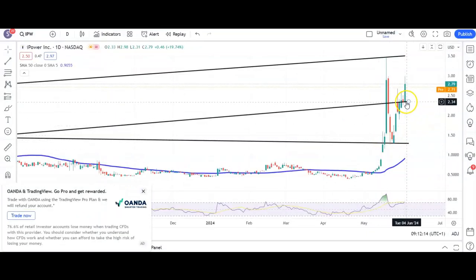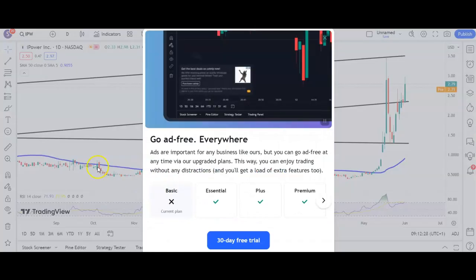Next up is something which is not quite so high profile, but maybe. Here we've got iPower, which has hit our second target there, $2.30. Above that, looking for a retest of last month's resistance and push towards $3.50 by the end of this month, hopefully much sooner than that.